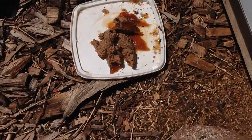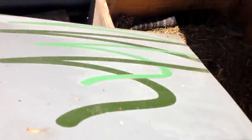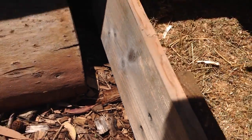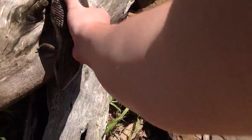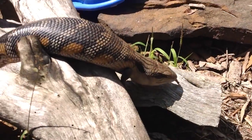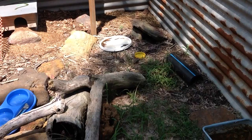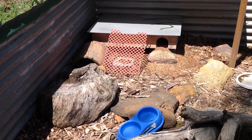Just feeding them some wet dog food there. And there's the other one. I'll get this guy out actually because it's a lot like the other one, the caramel one. It's got a lot of the similar coloration. I'll put him down here somewhere. And yeah, they're the normal Easterns. Yeah, so that's all my blue-tongued skinks.